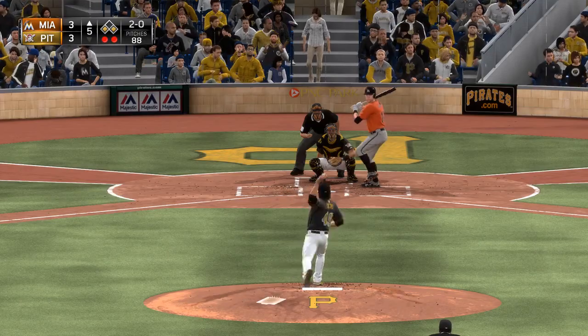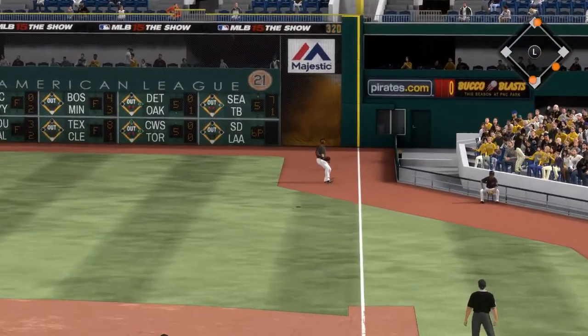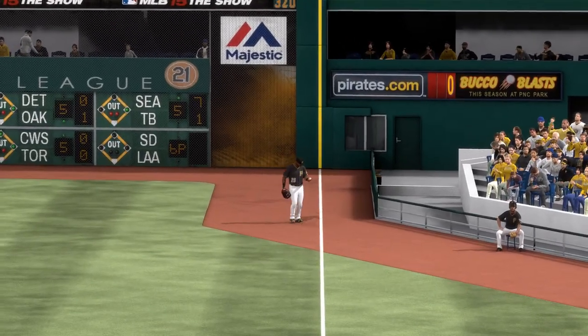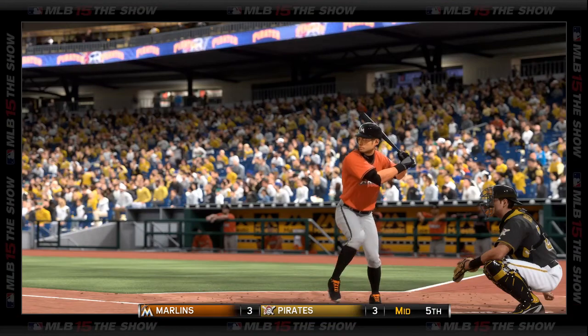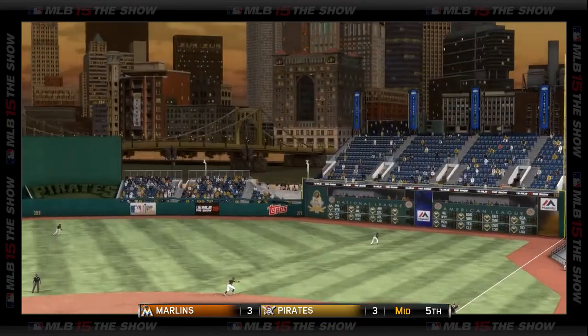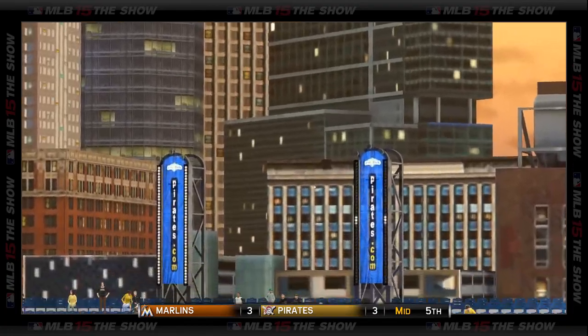Now the 2-0. Pitch swung on and hit in the air toward the line and right. Polanco is under it, and he makes the catch for out number 3. Marlins able to knock things up on the solo home run. Halfway home from PNC Park. We're tied now at 3 apiece.